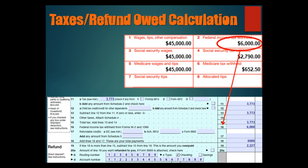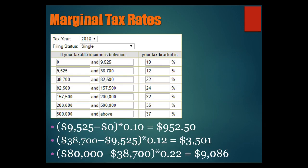Now, one other thing about tax rates. The United States uses what's called a marginal tax rate system, which means that you're paying a different amount of tax, a different tax rate for different portions of your income. And so in a case like this, where we're earning $80,000 in taxable income, we're not paying 22% on all of our money. We're only paying 22% on a portion of our money. So that first $9,500, we only pay 10% of tax. And so I'm only paying $952.50 for the first $9,500. Then any income that falls in the next section pays 12% on that amount of income. And then anything that falls in the next portion, we'd pay 22%.